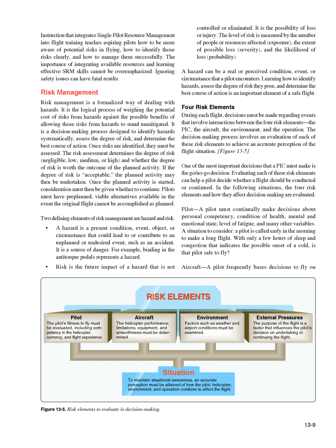Environment. This encompasses many elements unrelated to the pilot or aircraft. It can include such factors as weather, ATC, navigational aids, terrain, takeoff and landing areas, and surrounding obstacles. Weather is one element that can change drastically over time and distance.